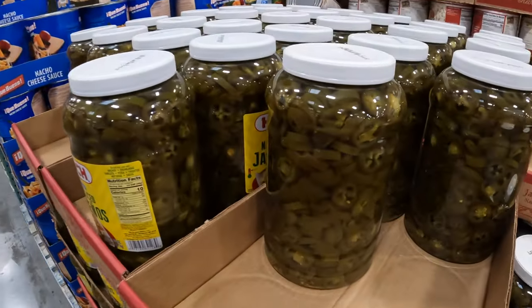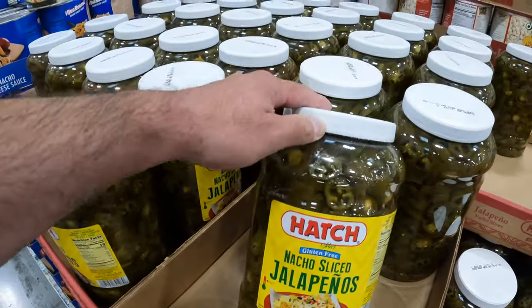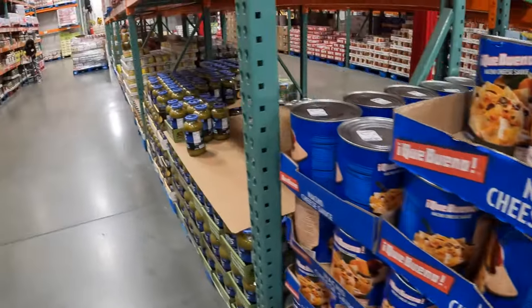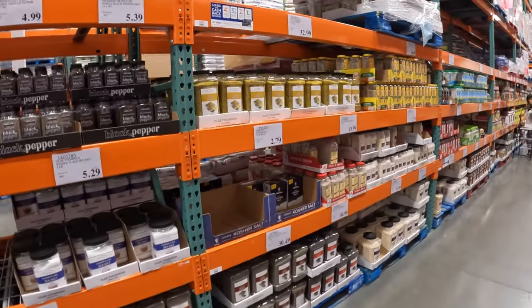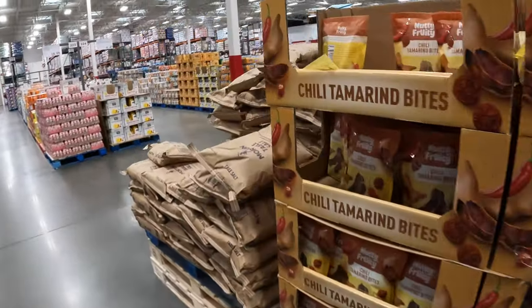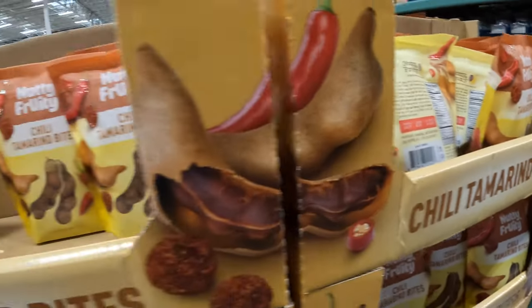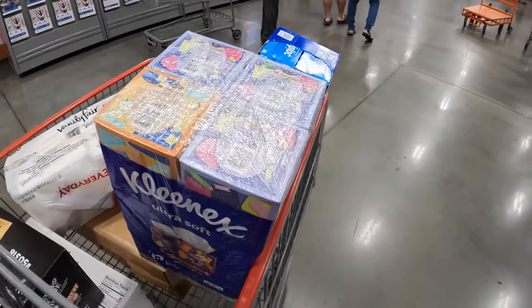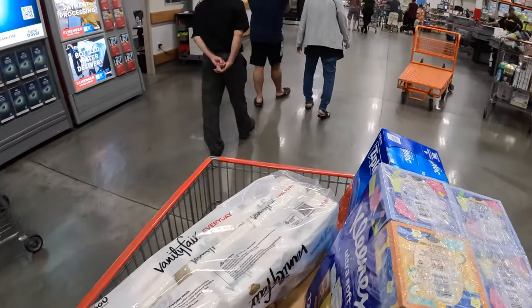There's a full tub of jalapenos. Pieces of nacho cheese. There's tamarind. And here's $172 for 5 boxes. One of them is a case of chicken.